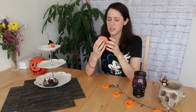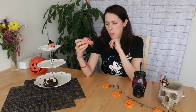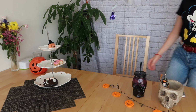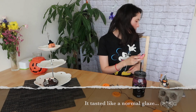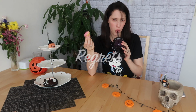Last donut to go. So we got this cute little pink monster guy. I'm guessing if it's like the other two, it might be strawberry. Itadakimasu. Here we go. Sorry about that. Got delivery. Why did I even do this? Why? I don't know.